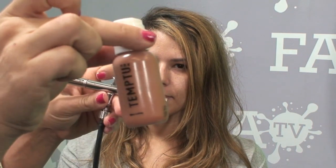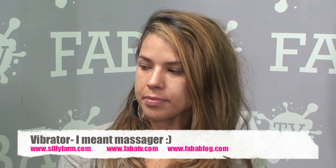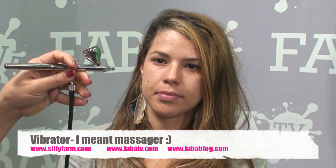So all I'm going to do is just take it, shake it up a little bit, and add a few drops inside of my airbrush, just like this. And this is a nice kind of shimmer bronzer, so that you don't have to feel like you're wearing a ton of caked on makeup, and it just gives that nice kind of glow to your skin. And I do this on myself, so if I can do it on myself, anybody can do this.